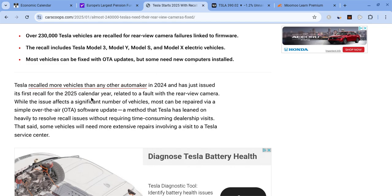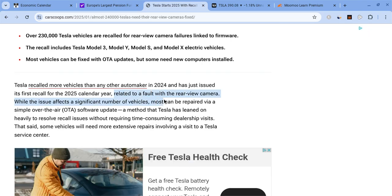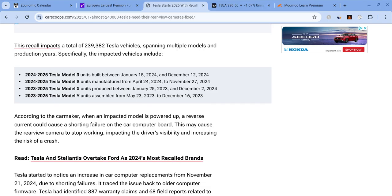So, what was the issue that came out? The news is that they have some issues involving their rear view cameras, if anything. That is something that could be fixed with the software updates. However, it's also saying that some of the vehicles may need extensive repairs, including a visit to the Tesla service center. So this recall, to some extent, is a recall. Some of these vehicles do need to actually go into the Tesla repair shops to get their computers fixed. However, the large majority of them, although the numbers are not officially out for me to give you specific details, are going to be fixed with the software updates.